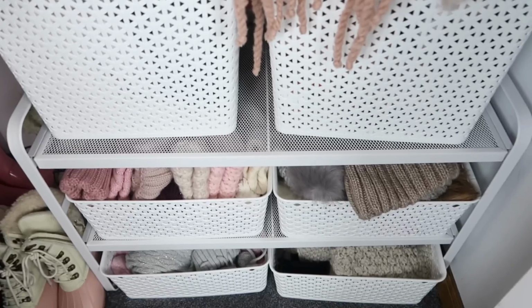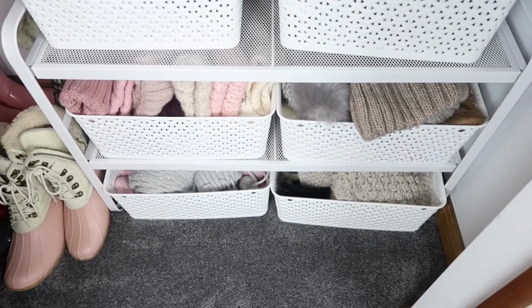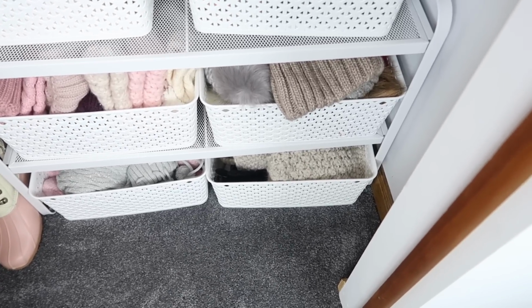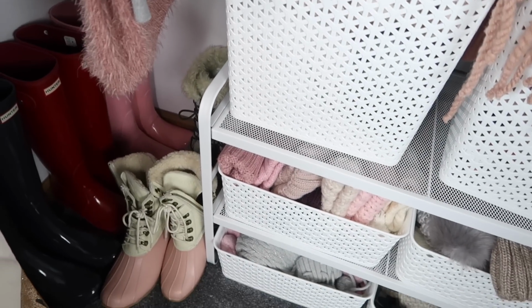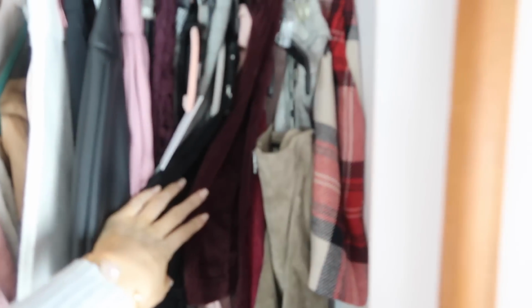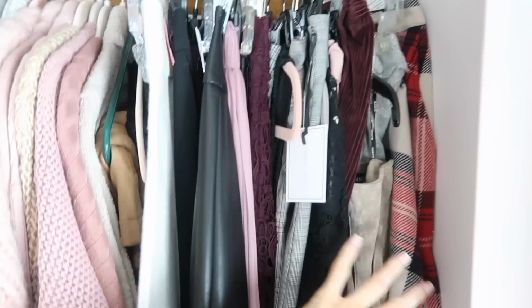And then I have winter beanies on the second two, and the third area is either lots of over the knee socks or cozy slippers, or on the right bin I have mittens and gloves. And then over here I just have my Hunter boots and snow boots. And I still have a lot of different skirts over here that I know I want to keep and I just recently went through. So this is all skirts.